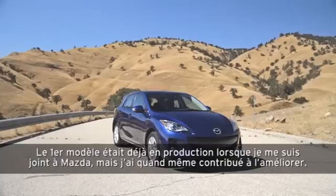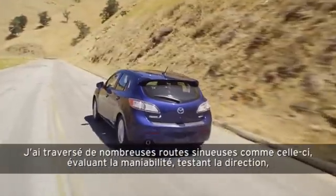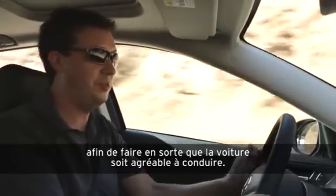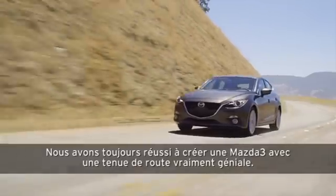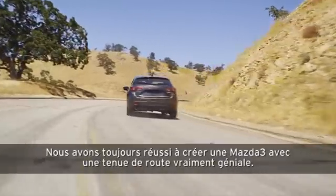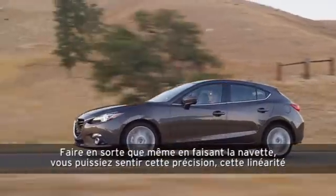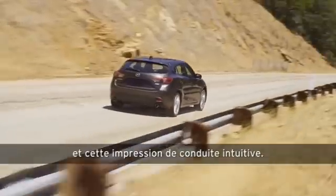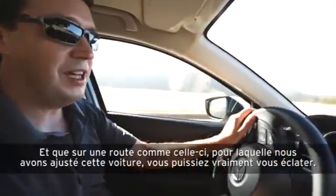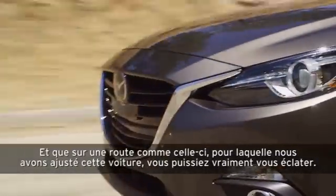So the Mark I was already in production when I started at Mazda, but I got to actually work on this car. I got to spend a lot of time on twisty mountain roads like this, dialing in the handling, getting the steering feel right, really making sure the car was fun to drive. I was really proud of the way this car turned out, but it's nothing compared to the new one. We really have always made Mazda 3s handle brilliantly. They're really nimble, really well balanced, really fun to drive. But our big focus was to keep that strength, but improve the everyday drivability and make it so that even in your commute to work, you can feel this directness and this linearity and this real intuitive driving response. And at the same time, when you do find yourself on a fun road like this, the kind of road that we really tuned the car for, you can just have a blast with the car.